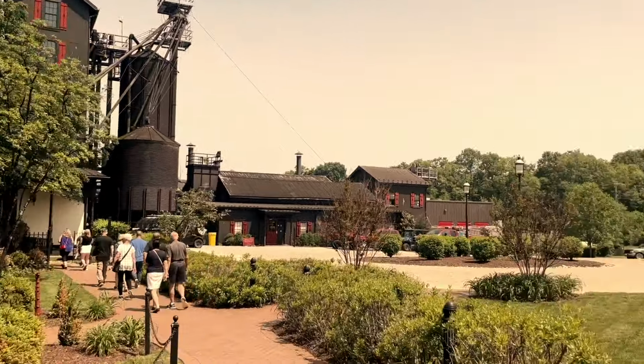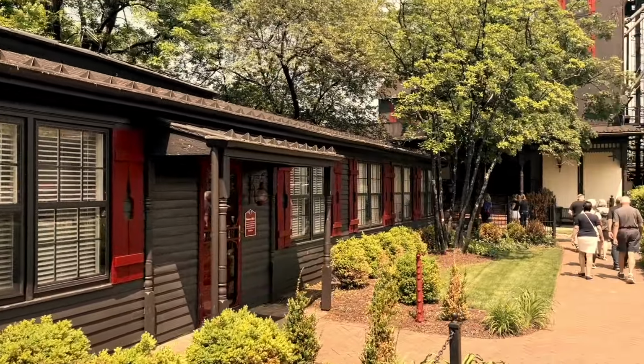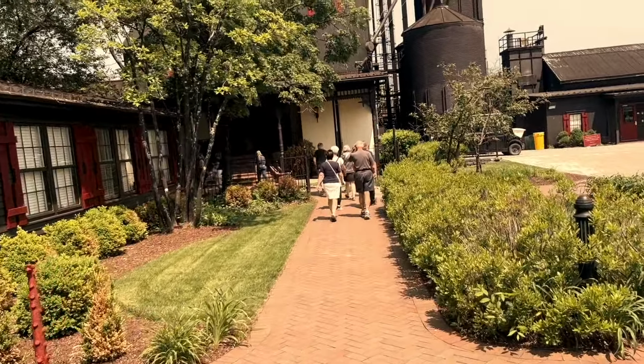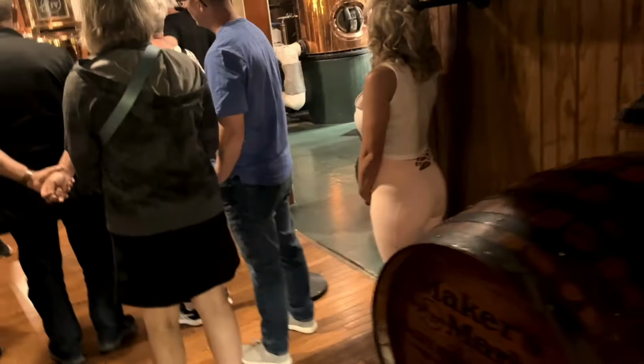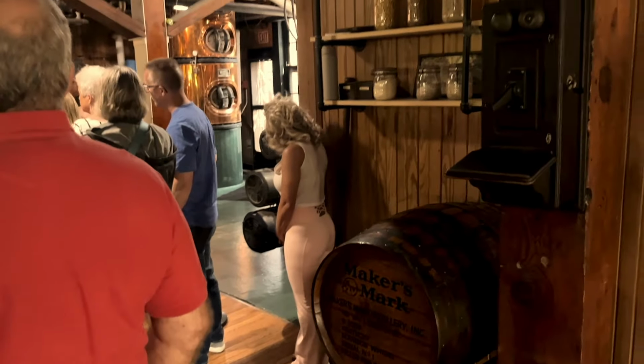There's the mash cooker room. They do a great job with these facilities, keeping up with the shrubberies and the greenery. It's very beautiful. We're about to have a real quick speech with the tour guide and moving on to the inside. That's going to come more from the Dakotas or Wisconsin, where it does grow more regionally.